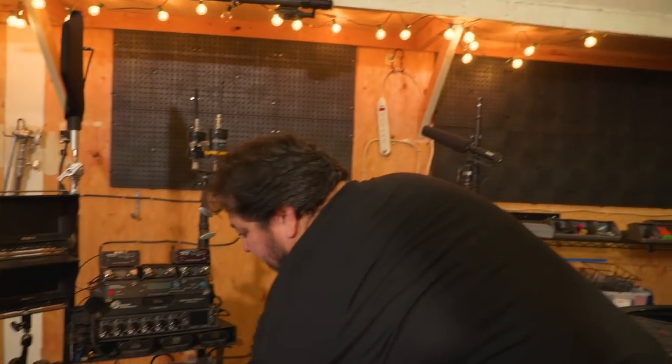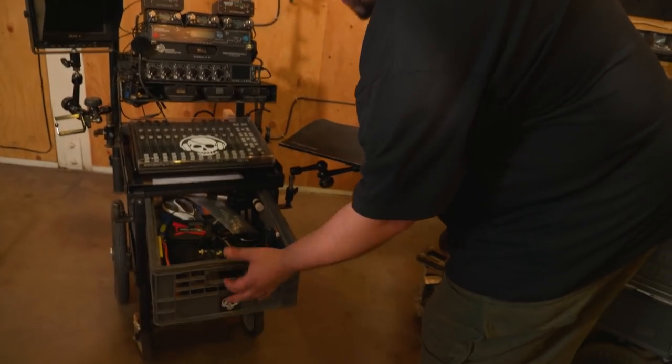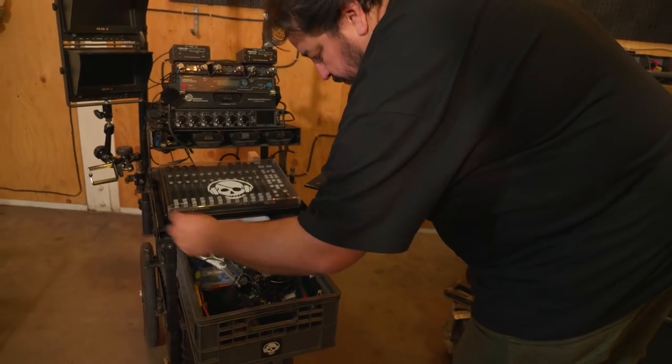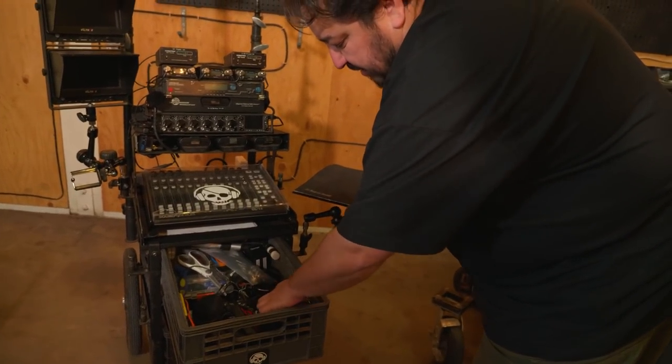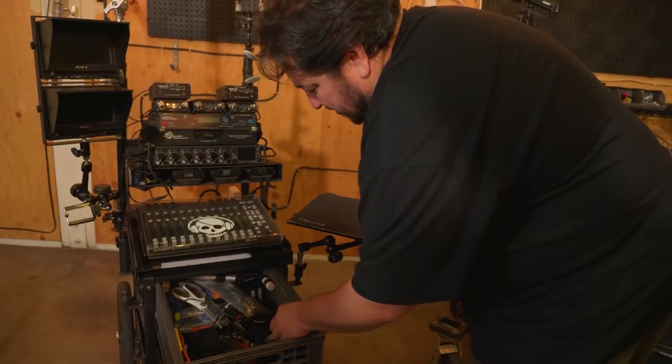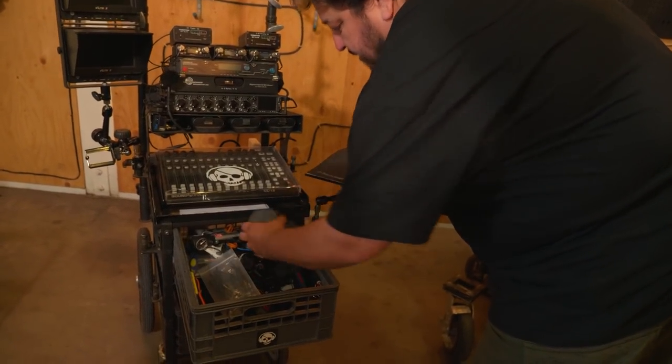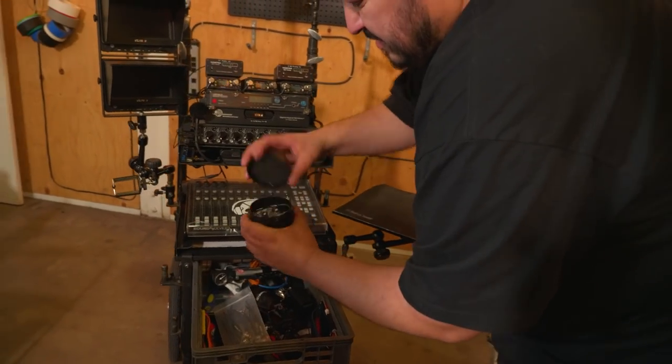Oddly enough, and these are just half rack space with digital media, you know, charging cables. I have my highlighters for the script. Lots of little doodads here. My Ultimate Ears.